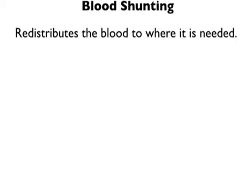Blood shunting is where the blood is redistributed to where it's needed. When you eat, blood is sent to the small intestine to help collect all the energy and nutrients from the small intestine. When you start exercising, it can cause a conflict between the two, as the muscles that are exercising will need increased oxygen. So that's why we need to think about the timing of when we eat our teas and dinners, as it can have a detrimental effect on our performance.